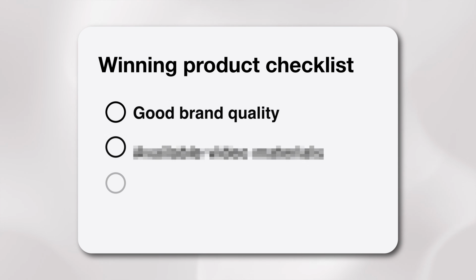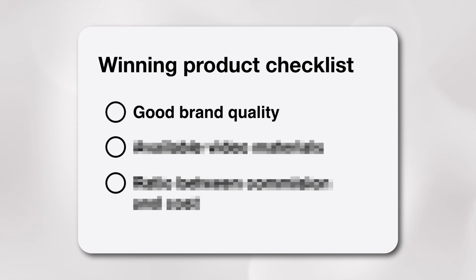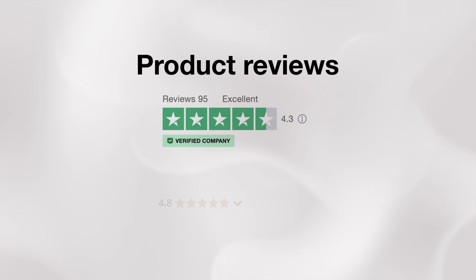And I didn't choose this product only because it's a great product, but also because it checks all the boxes for my winning product checklist. First, I check the brand quality. And LifeVac seems to have a very strong brand with amazing reviews on Trustpilot and on Amazon, and the general perceived value of the brand looks very high.